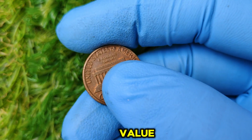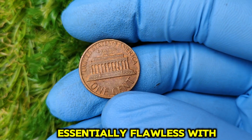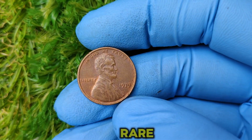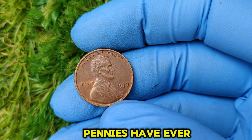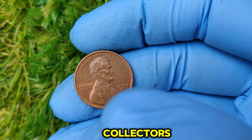To reach top value, the coin must be in MS68 red condition, essentially flawless with vibrant color. Coins graded as MS68 or higher are extremely rare. In fact, as of now, only a handful of 1979 no-mint mark pennies have ever achieved this grade, making them highly sought after by collectors.